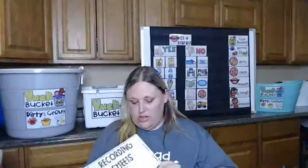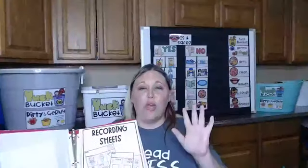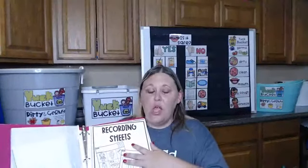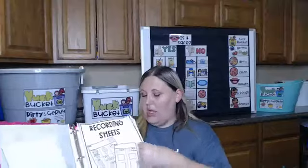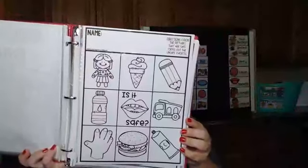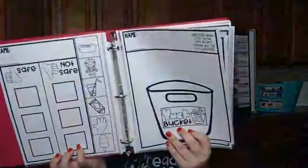Also included are recording sheets. Now I know that I geared this from pre-K all the way to 1st grade. So I know that the variety of recording sheets that you're going to need is going to be completely different. So I made sure to include different skill levels when I made these recording sheets. You could use them as exit slips, you could use them as extra review, or to check for understanding. So you have "Is it safe?" Very basic, they color or they X out. Or you have a cut and glue, is this safe or not safe? So now you've kind of ramped up and used a lot more fine motor in that.